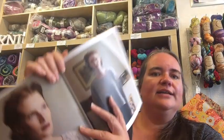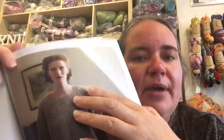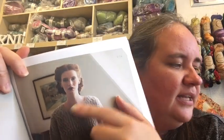So it's got quite a nice wide neckline on that. Again, my only reservation is sometimes when you go up to the bigger sizes, the necklines just seem super huge, so I probably have to keep an eye on that. The size range in this book is pretty good.